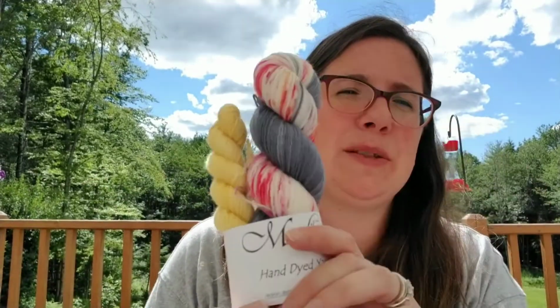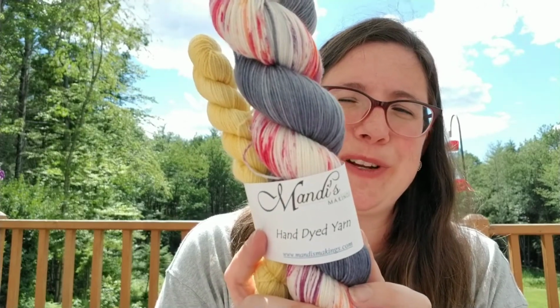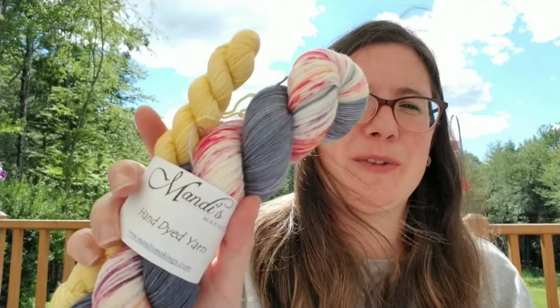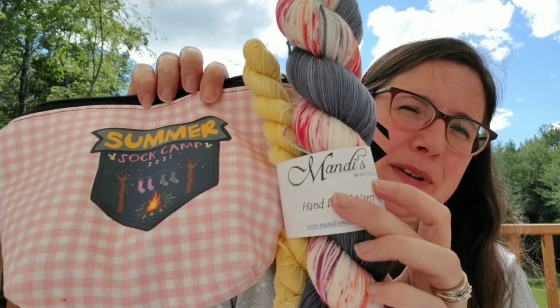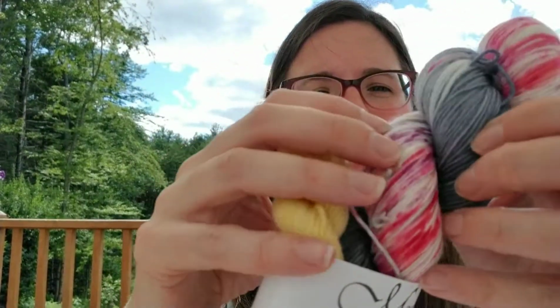Okay, I also got, speaking of summer sock camp, some of the Mandy's Makings Summer Sock Camp 2021 sock set here. So I've been looking to try to get this, oh gosh, how long has it been now since these came out? Finally managed to get it while I was on vacation. I was on the pool deck watching my kids swim and waiting for this to get posted online, and was able to scoop it up. So I'm really excited to finally get this. It matches really nicely with the Stolen Minutes bag that I've been keeping my sock projects in for this really fun knit along. So I am really happy about this.